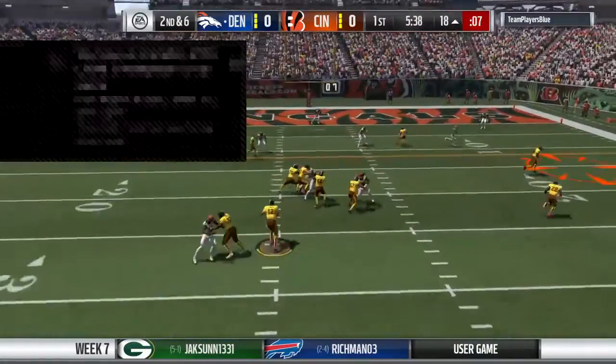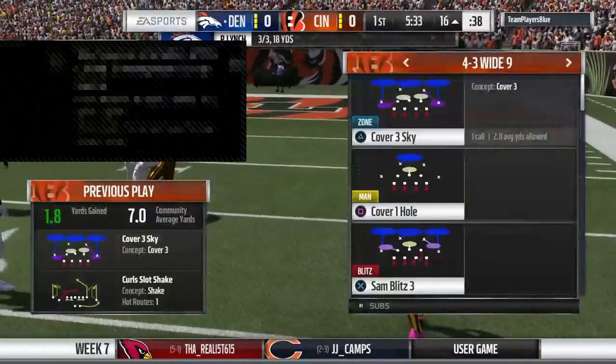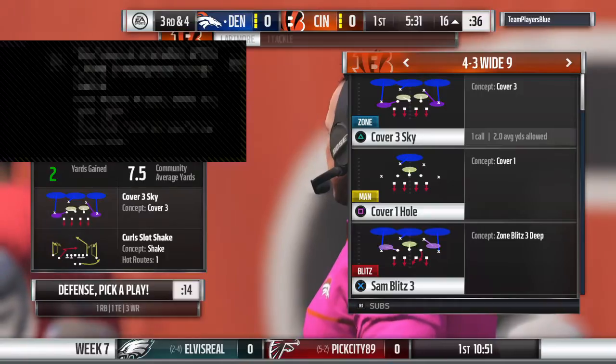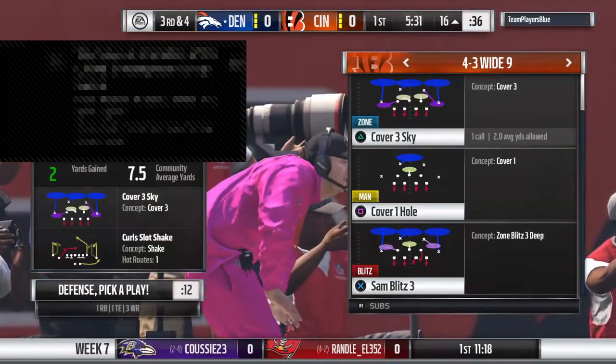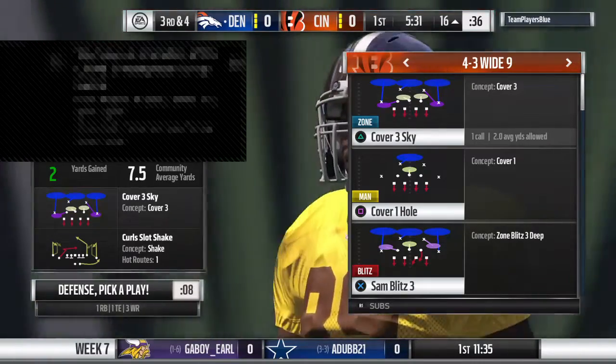On 2nd down, here's Lynch. Quick hitter here, it's complete. And he'll take it down here just shy of the 15 at the 16-yard line. All right, I'm doing my rudimentary math here. That's his 3rd catch here in the first quarter. I don't know if it's just game plan or he's just finding his way open. And maybe a little of both.